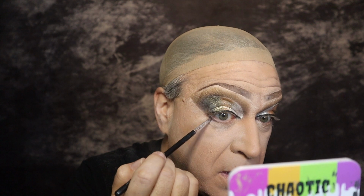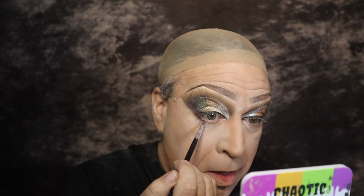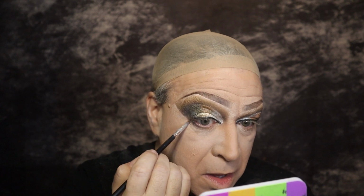So I want to put some of Madame right there, and blend it out with a little bit of Figure. Nothing too crazy, really. I'm not sure if I want to do white in the waterline or black. I'm thinking I might tightline with black in the waterline and tightline the top. Just because I feel like. So yeah, that's all really I have to do.